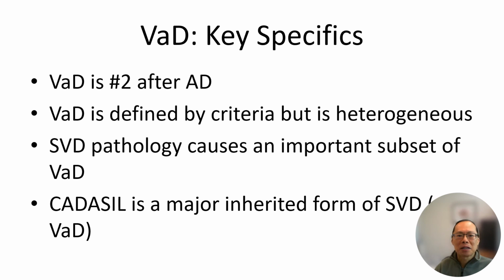This is our third to last slide. I'd like to leave you with some specific information that is useful in thinking about vascular dementia. Vascular dementia is the number 2 dementia after Alzheimer's disease. Vascular dementia is defined by specific criteria, but is very heterogeneous. Small vessel disease pathology causes an important subset of vascular dementia. And finally, CADASIL is a major inherited form of small vessel disease.